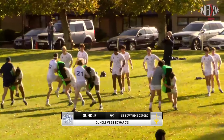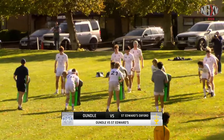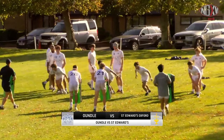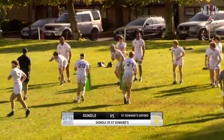Yeah, first home game of the season. Big game for a lot of the Arsenal six players. First time playing on the first team pitch in Oundle. After a couple back-to-back losses against Rugby and Haileybury, I think the boys will be definitely pumped up to redeem themselves.